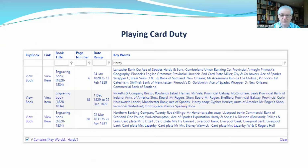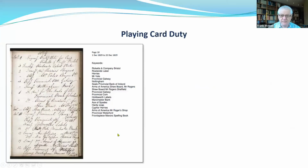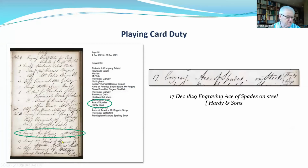Well, using the wonderful system that Steve has designed and built, and Viv and her friends have actually transcribed, you can start searching on the word Hardy. And this is actually from the first engraving book. So this is actually live on the Royal's website now. You can repeat these searches if you want to. And if you search on the word Hardy, you can see Ace of Spades Hardy, and it brings it up. So then you click on the View Book button, and it brings back the page. So you can actually start looking at it. And right down the bottom here, it says 17th of December.